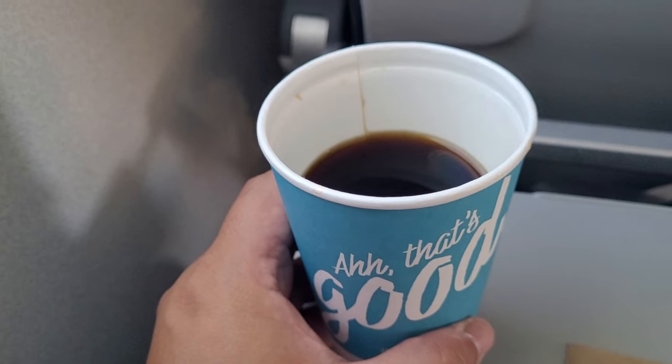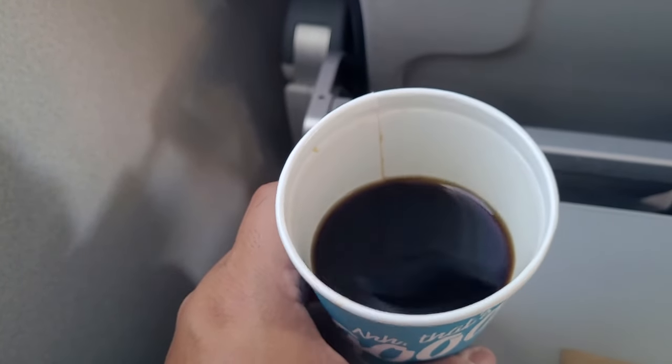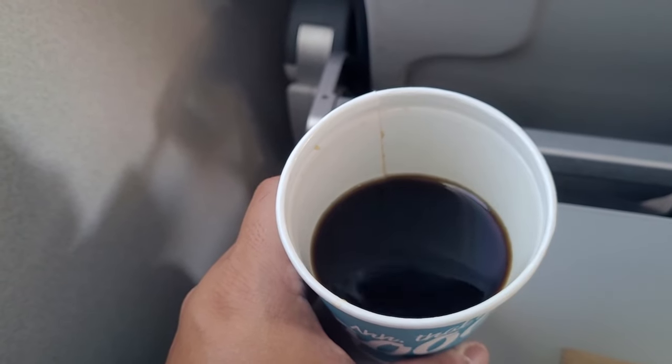I don't normally drink black coffee, but since I wasn't offered sugar and cream, and I didn't ask, I found this to be surprisingly smooth and not bitter.